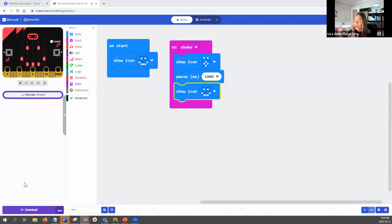So I usually show it once and then I show it again, and then I run around and help everybody, because there are multiple steps. But I think it's good to go through all the steps quickly and then a little bit slowly, and then watch and help everybody out with it.